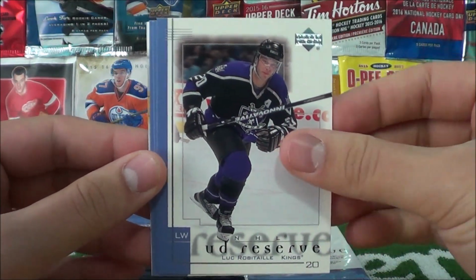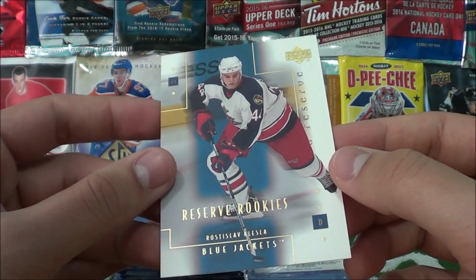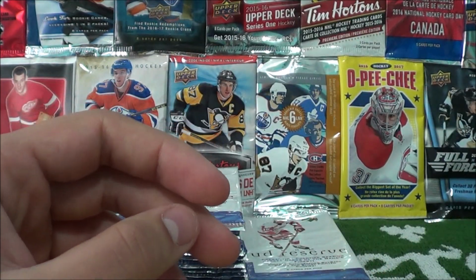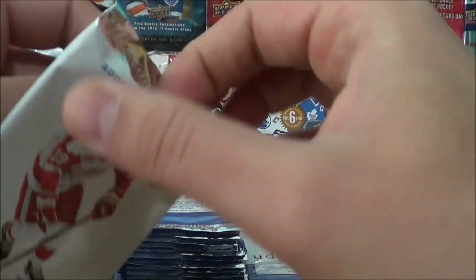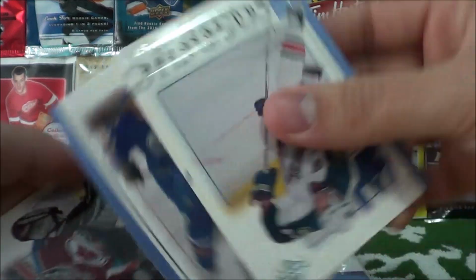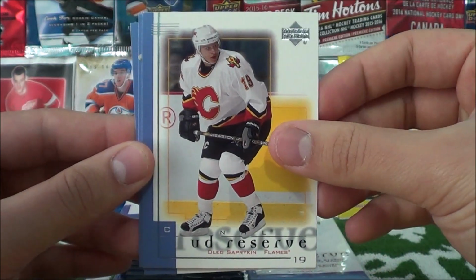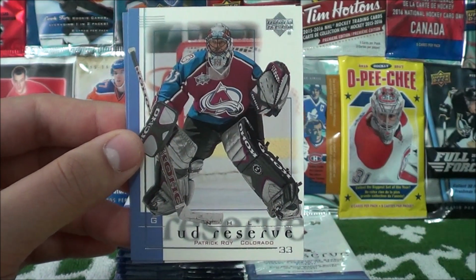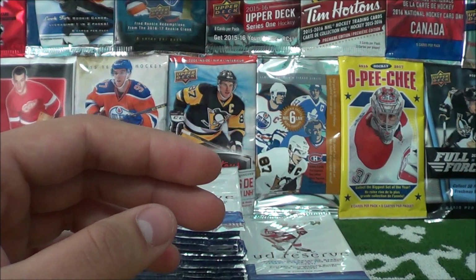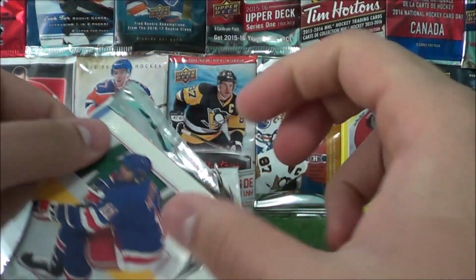Martin Brodeur, Luc Robitaille, Alexei Yashin, Cliff Ronning, and a reserve rookie of Rostislav Klesla for the Blue Jackets. Steve Heinze, Oleg Saprykin, Doug Weight, Patrick Lalime, and Doug Gilmour. Oh crap, a Buffalo jersey. Dougie Gilmour. I love that old school Buffalo uniform.